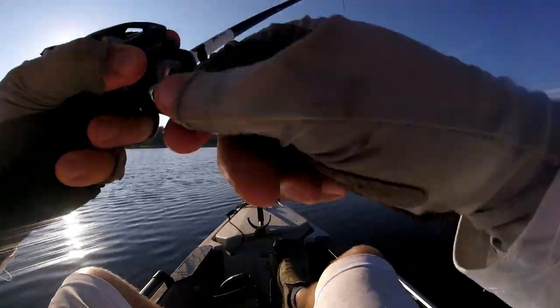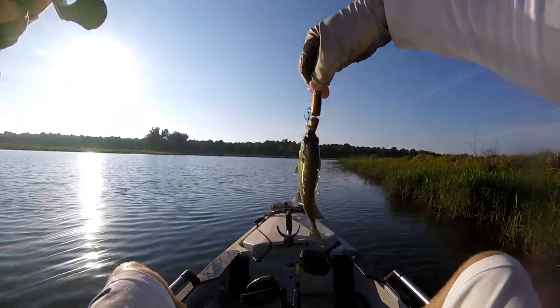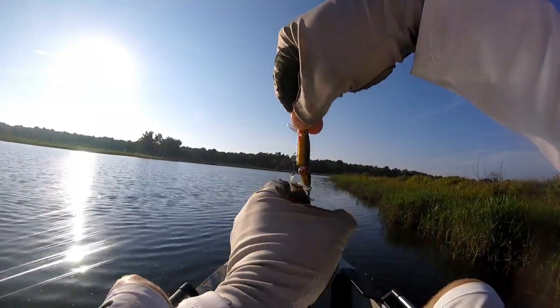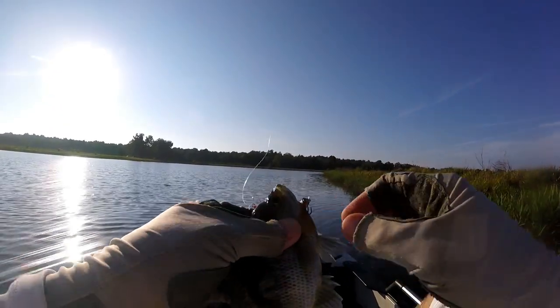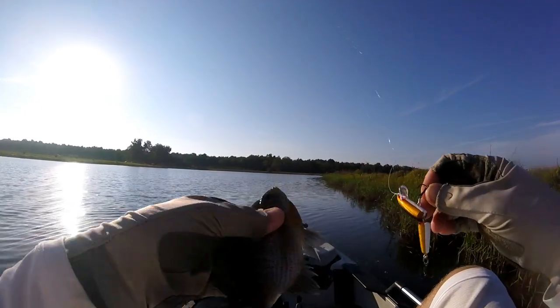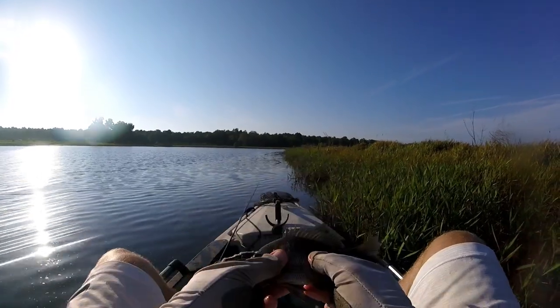Oh, there's a little fish. Are you kidding me? Oh my God, a little bluegill. What, are you kidding me? I was just talking about how there's no way this thing's gonna work. Oh my goodness. Guys, did we really just see that? Did that really just happen right there? Look at that nice little bluegill right there. He's feisty too. That'd be a nice big bass bait right there.